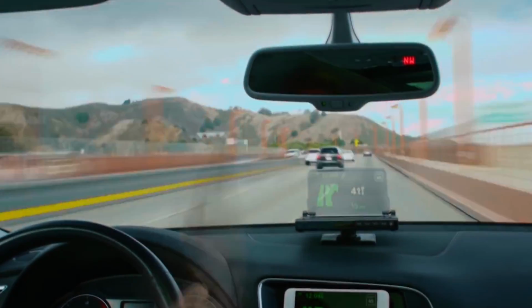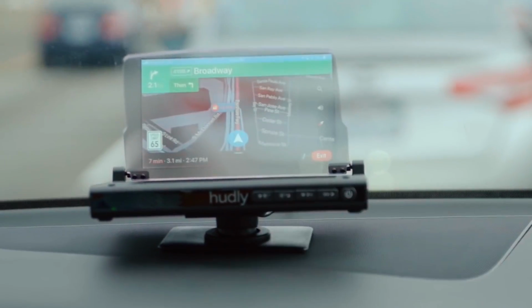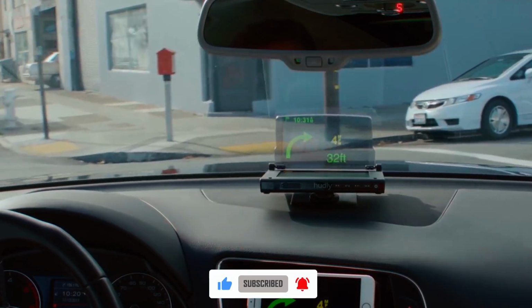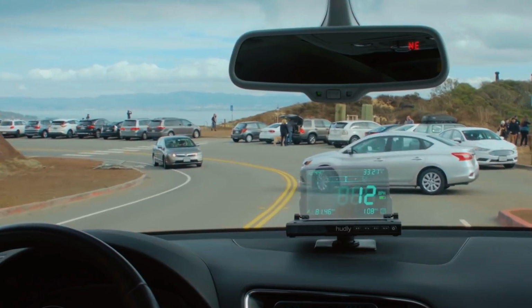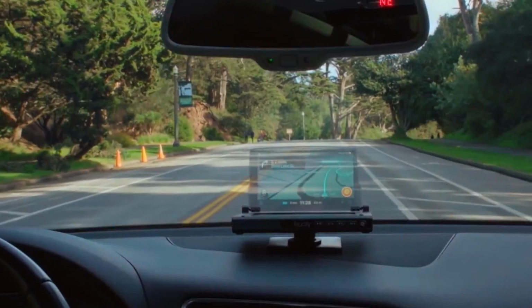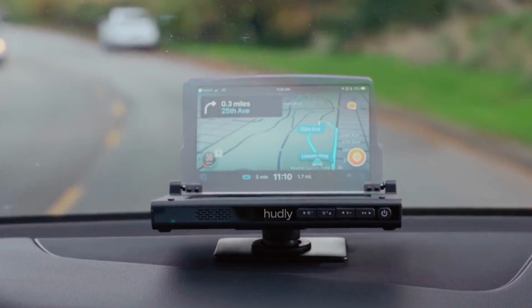Are you tired of risking your safety while looking at your phone while driving? The HUDLY wireless head-up display provides a safer solution. This next-gen HUD wirelessly projects vital driving information onto your windshield, eliminating the need to look down. With a larger, sharper display, it allows you to cast apps like maps directly in your line of sight, maintaining your focus on the road. Its adaptive brightness and wide viewing angle enhance visibility in all conditions. Enjoy a seamless driving experience with this innovative and affordable head-up display.